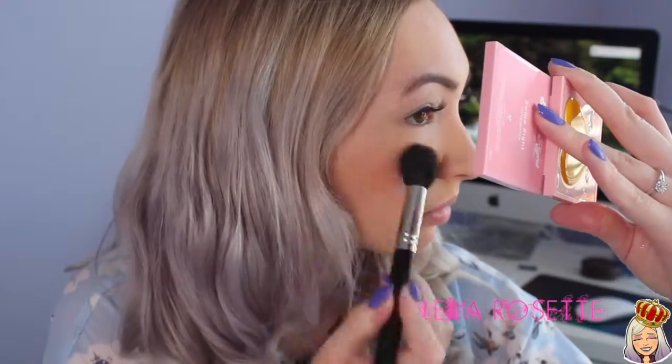We are going to try the highlighter next. This is called Swipe Right. It looks like a champagne, like peachy shade. Wow. Okay, that's pigmented. I just want to be highlighted like everywhere. Okay, so this looks like a just regular plain champagne peach highlighter in the packaging, but when you put it on your skin, I don't know if you guys can see, but it has like a nice kind of pink glow to it. I think the flecks in here, like the little pearls, are pink, so that's what it looks like.